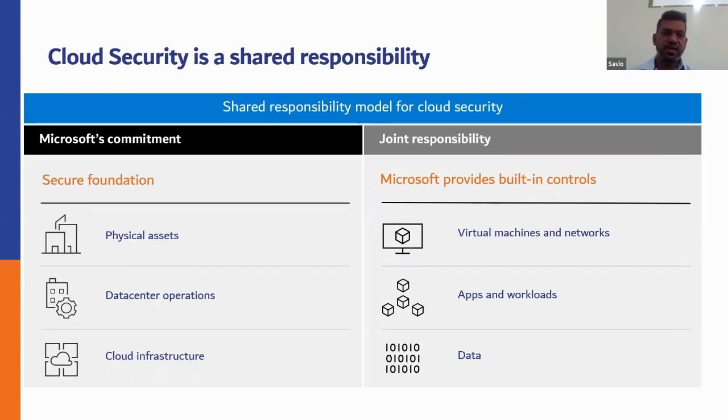The physical aspects of security from a data center standpoint, in terms of multiple layers of physical protection at the data center, at the perimeter, the state-of-the-art security controls in terms of video coverage, biometric authentication, and so forth, is all something that Microsoft commits to as its security standards for managing the cloud foundation. From a customer perspective, it is also very important for you to make sure that all the resources and services that you onboard on the cloud are also secure and managed as per the operating model in terms of governance and security benchmarks. So customers have the responsibility to keep their virtual machines, applications, workloads, and data secure as per the best practices and recommendations.